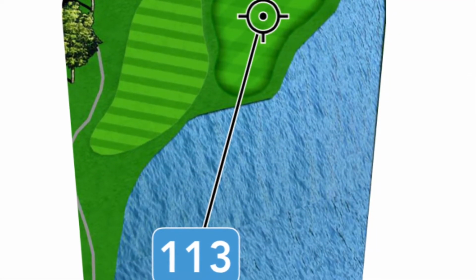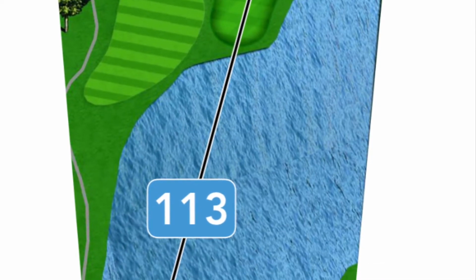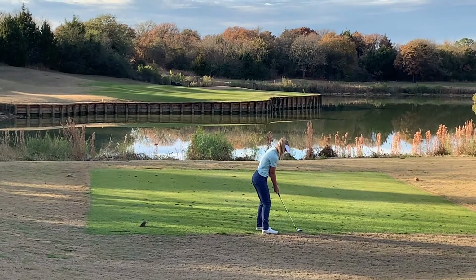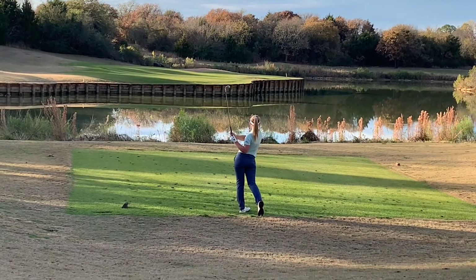Number 14 is a 101-yard par 3 over a pond. The pin was located on a plateau towards the back of the green. I hit a gap wedge to the middle of the green, about 30 to 40 feet short of the hole. From there, I took 2 putts for a par 3.